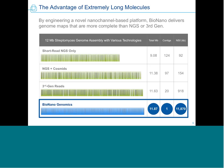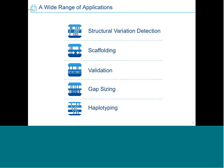The second row shows you what would happen if you added longer range information in the form of cosmids, and you improve the assembly somewhat, increasing the coverage and reducing the contigs down to about 100. So-called long-read third-generation sequencing does even better, and here you can get a decent assembly, but you still have about 20 contigs. Whereas with BioNano, when you're starting with megabase-sized DNA and you're reading individual molecules that are hundreds of kilobases long, you're able to assemble a single contig covering the whole genome and keep all of the genome contiguous.